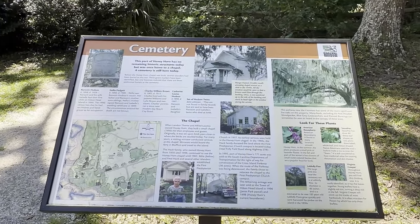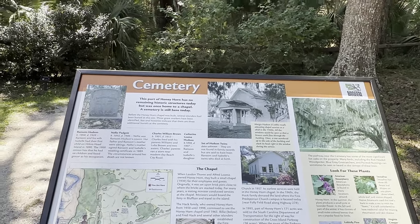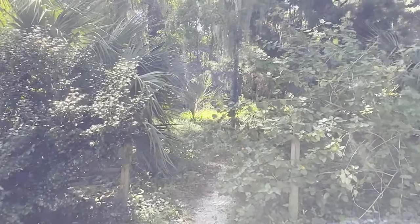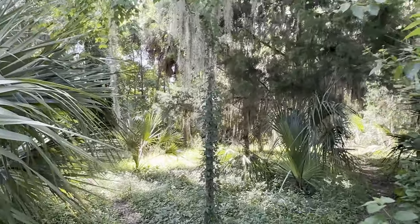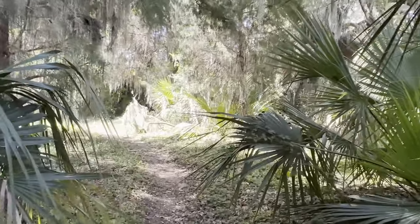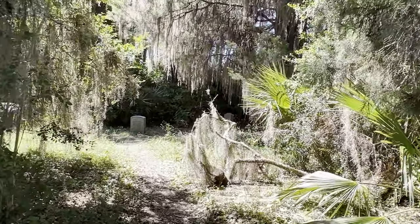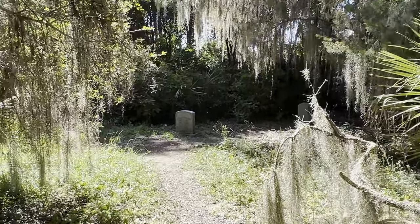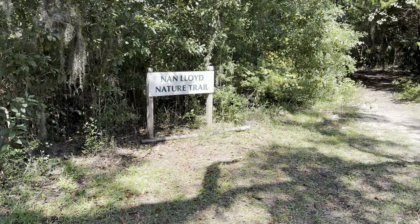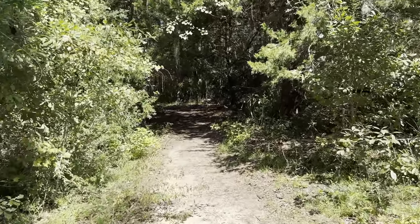On the other side of the camellia garden, you can explore a 200-year-old cemetery. If you want to do a little hiking or trail riding, you will find the Nan Lloyd Nature Trail behind the Discovery Museum. This trail will take you around the Horn, and you will arrive at the horse barns of Honeyhorn.